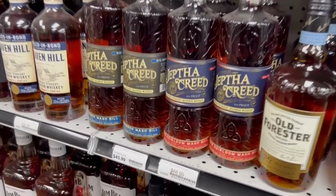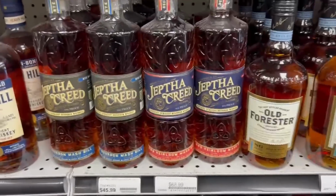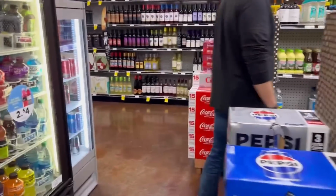So Luke, as you guys saw in the last video, we just left Jeptha Creed. How much was that bottle? 82. $82 at the last place, $68 here. So right next door to Jeptha, this little Cox Liquor, definitely a lot cheaper.